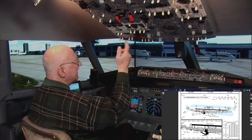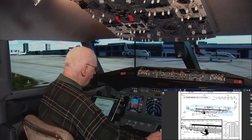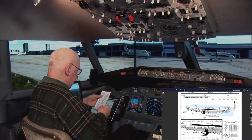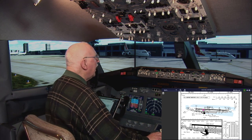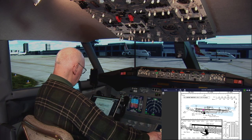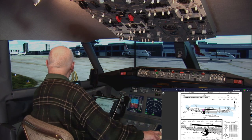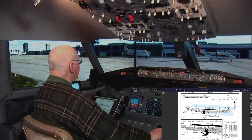I don't think the APU came on, but right, we're now looking for 23, I think it is, isn't it? Yes, 23. So we'll go up here until, no, it's to the left. Down here to the left is 23. So okay, we'll go to the left then.